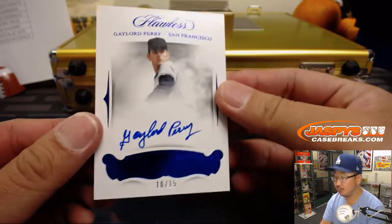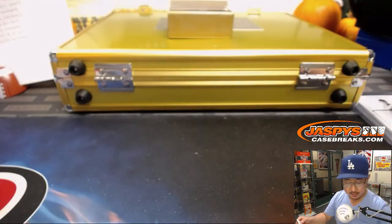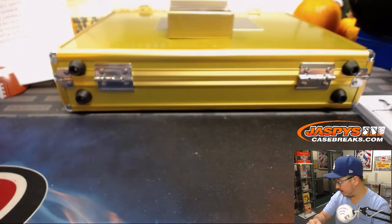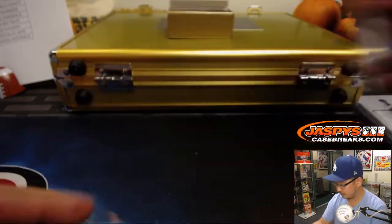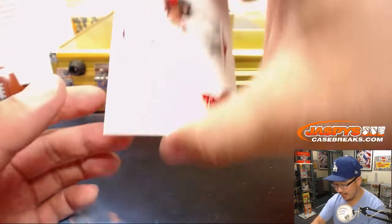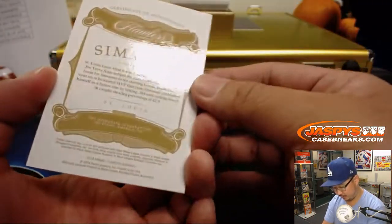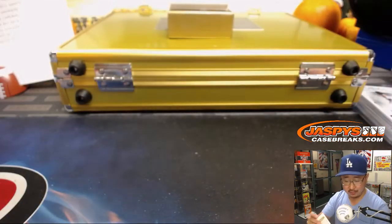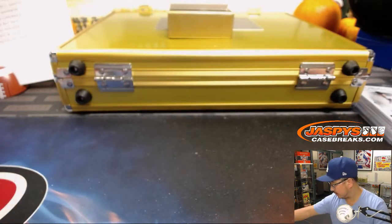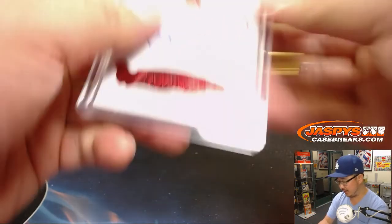For the Giants, Gaylord Perry, 10 out of 15. Signatures, flawless signatures. That'll be for Big Boys 007, who I think got one of those in the last case. We got Ted Simmons, Cardinals. 3 out of 20 for the old Cardinal there, old Redbird. That goes to the X line. I think that's our second one. I think there was one in the previous case and then the second one here.